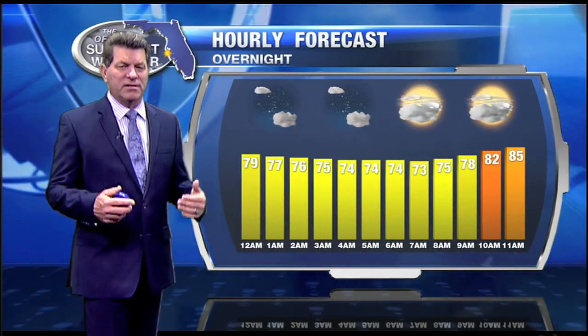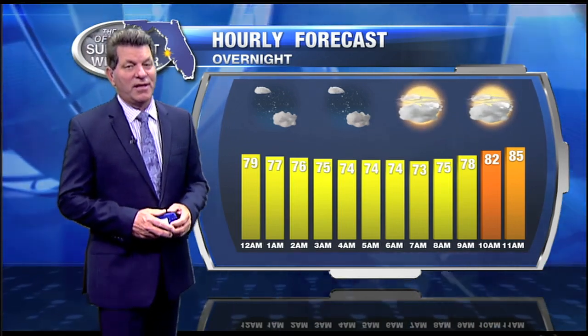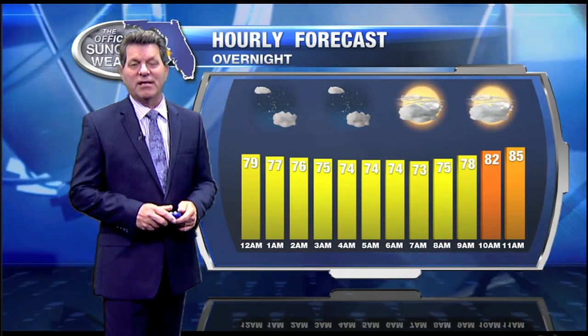You saw that low cloudiness hang around to about 9, 10 o'clock, and then it burns off, revealing lots of sunshine, and that means the heat will be back on tomorrow. Details on all that coming up in a few minutes.